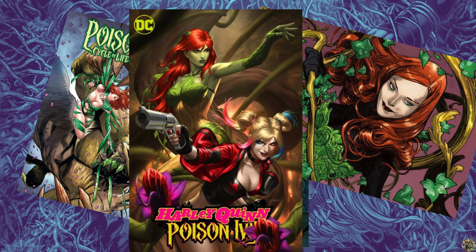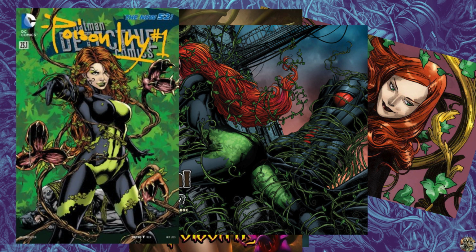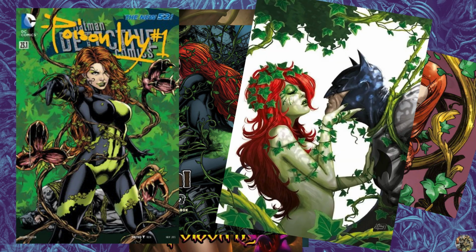She possesses a unique physiology that makes her immune to most toxins and diseases, as well as the ability to control and manipulate plants, often using them as weapons. Ivy has a complicated relationship with Batman. While she is often an adversary, there have been instances where they have worked together or even shared a romantic connection. Known for her strong environmentalist and eco-terrorist motivations, she sees herself as a protector of plant life and the environment. In some storylines, she is depicted as an anti-heroine rather than a straight-up villain, as her actions are sometimes driven by a desire to protect nature.